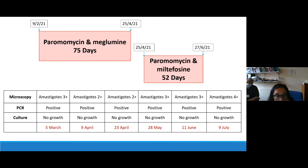So this is a busy slide, but if I just talk you through it, in February, Matt starts a treatment course of paromomycin and meglumine, and actually his breathlessness rapidly improves, and about a month in, it's completely resolved, and his rash somewhat recedes.